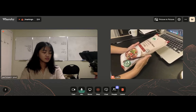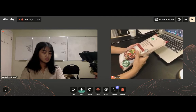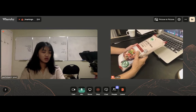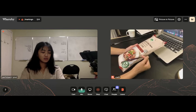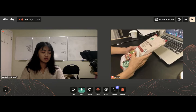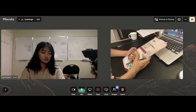Okay, and what do you look for when buying noodles? How do you assess the quality beyond, I guess, the packaging? I guess it's hard because you can't really tell. I think the packaging is what will help it stand out the most, because you can't really tell just by looking at it for quality.